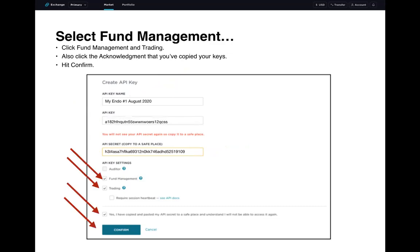Copy and paste. Then there are some additional buttons. You're going to click Fund Management and then click Trading. And then also click the acknowledgement that you've copied your keys. It says, yes, I have copied and pasted my API and secret key to a safe place, and understand that I will not be able to access it again. Okay, you said it. So once you've done that, you've handled that, hit confirm. Now, if you need to stop this video or watch it again, by all means, but please read these instructions and get it right.